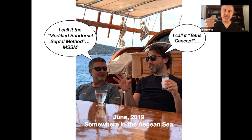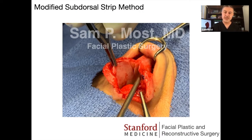And I just want to say that last year, with Göksel as our captain on our boat that he arranged after his meeting, I had really great discussions with a lot of different people and discovered that Carlos, who's going to talk about this, Dr. Neves, has something very similar that he does, a little bit different, but he calls it the Tetris concept. I'm excited to hear and invited him to speak about that as well. And he's published on this as well. So I just want to make sure I acknowledge that. But this is what it looks like.